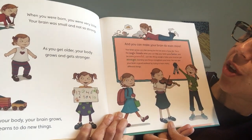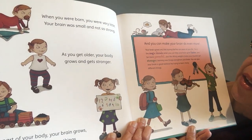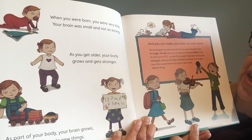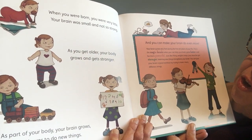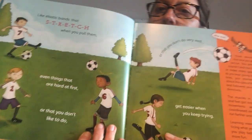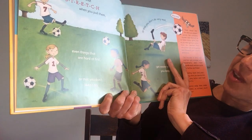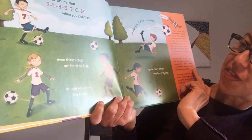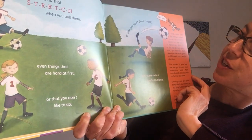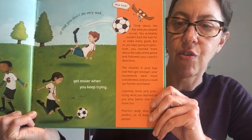When you were born, you were very little. Your brain was small and not so strong. As you get older, your body grows and gets stronger. As part of your body, your brain grows and learns to do new things. Like elastic bands that stretch when you pull them, even things that are hard at first, or that you don't like to do, or that you don't do very well, get easier when you keep trying.